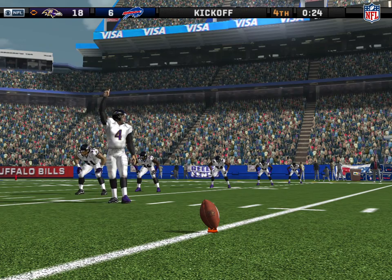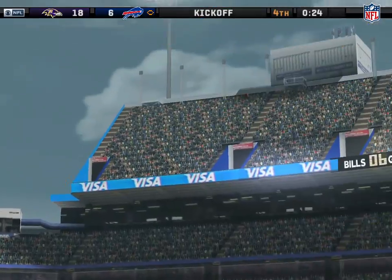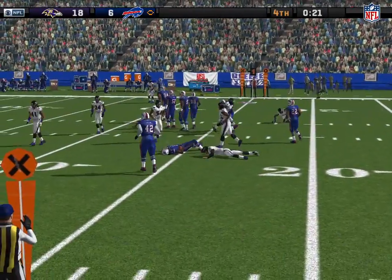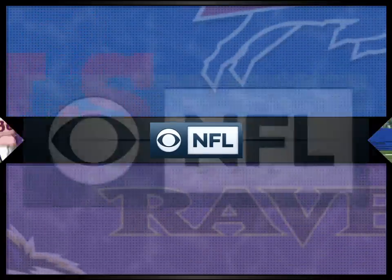Number four for Baltimore comes in, lined up for the kickoff. Watkins back to return. And he got all of that one. A great kick. From the one. If they want a shot at this one, they've got to put something together. Watkins on the return. There isn't much time left.